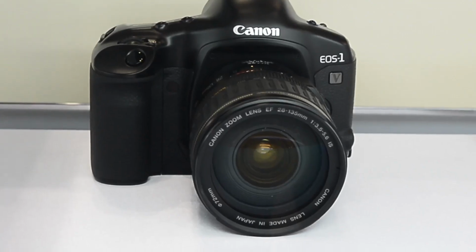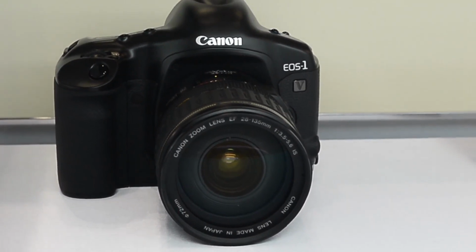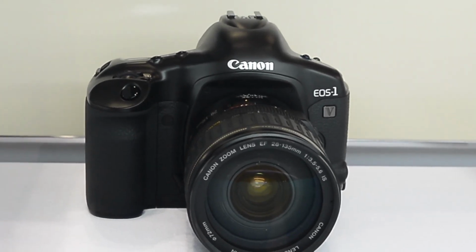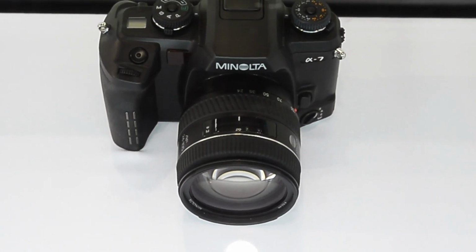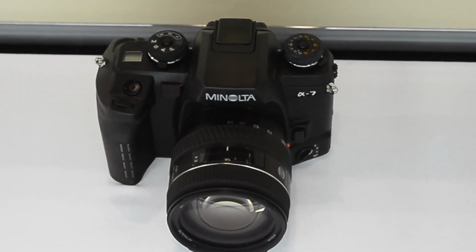Whilst everyone was celebrating that their computers hadn't crashed from Y2K, Canon was also celebrating their 2000 win of the EOS-1. This one was a huge jump in price again, up to 270,000 yen at the time, but, you know, good on them. In 2001, the Minolta A7, and this one came in at less than half the price of last year's winner, the Canon EOS-1.